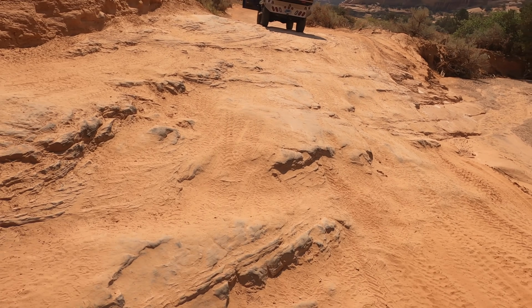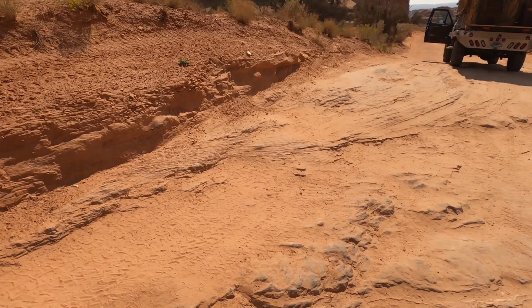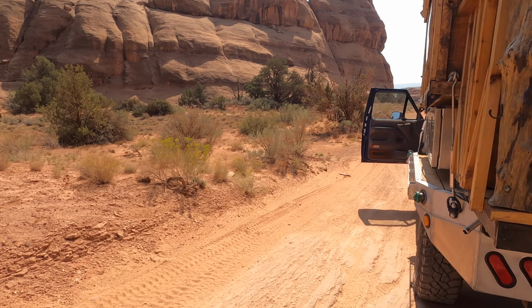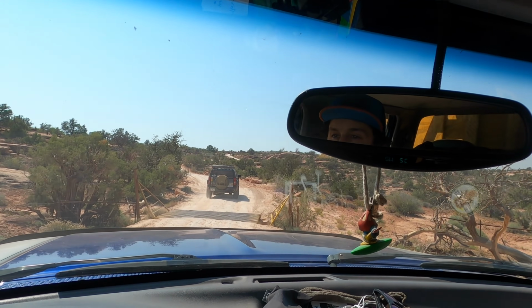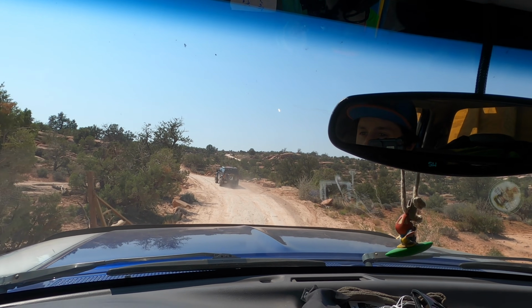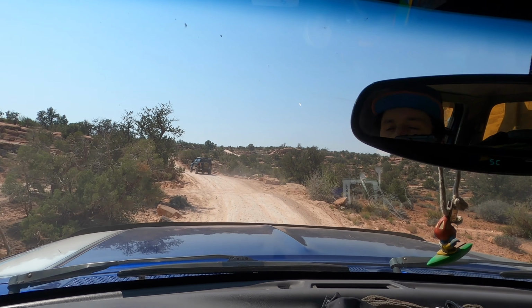For my first little baby ledge. I don't know if I'd call it a ledge, but I haven't really gotten to wheel this thing to the extent that I'm going to be doing on this trip. So just figuring out the teeter-totter point and all that kind of stuff. We'll get used to it. There goes a Hummer, or H2, rallying up the trail.